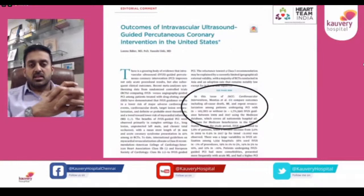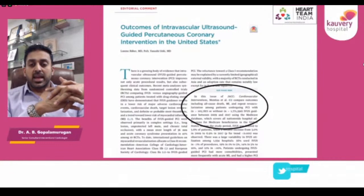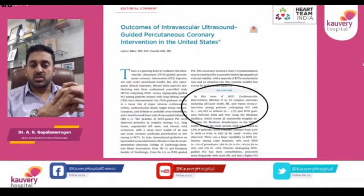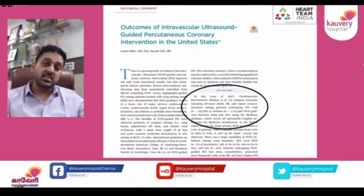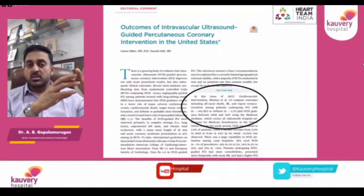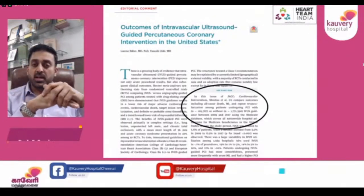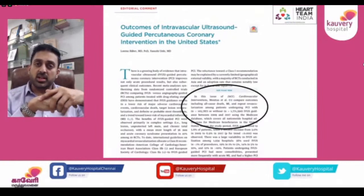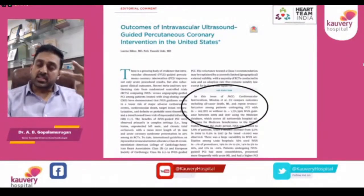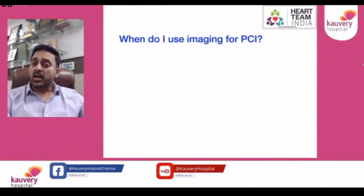So this is a meta-analysis from over 18 lakh patients in the United States. These are real life patients from 2009 to 2017, whereby these patients were compared on outcomes between IVUS guided angioplasty and non-IVUS guided angioplasty, and it proved that image-guided angioplasty using intravascular ultrasound achieved better outcomes, fewer MIs, fewer revascularizations, and superior angiographic results. When do I use imaging?